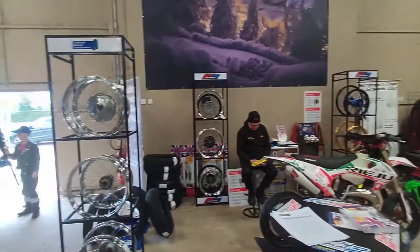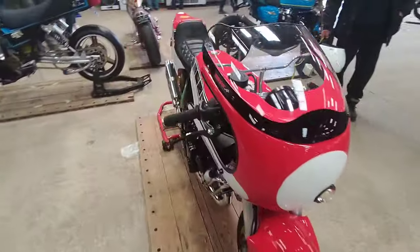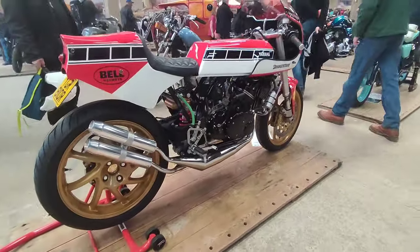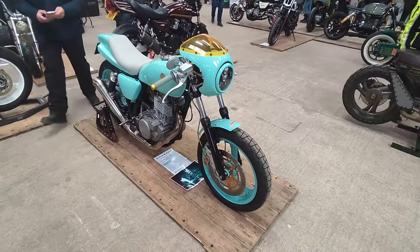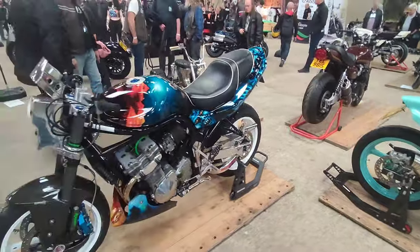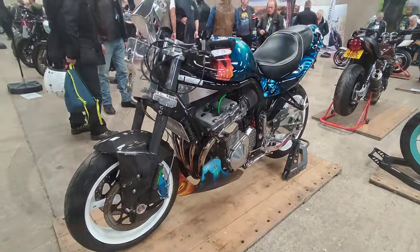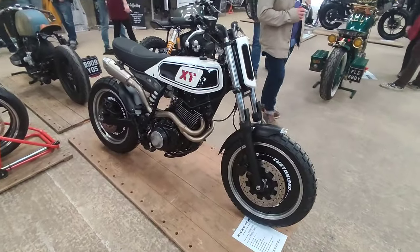wheels. It's absolutely stunning. I think this is my favourite race bike of the show. It's Yamaha. So nice. MRSR 500 in the mint green. Yes, it's Bandit on the trike. Yamaha XT600.